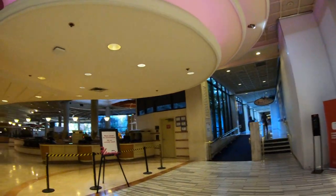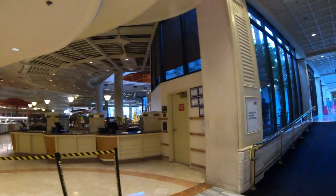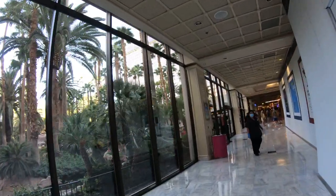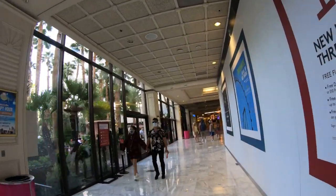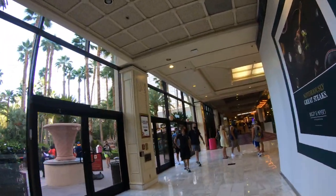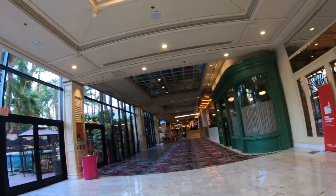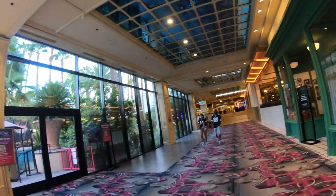On the left here is the Paradise Garden Buffet, which is unfortunately still closed. It has great views of that habitat outside. And as we walk up this ramp, you can see the habitat on the left-hand side. On the right are the habitat elevators, which will take us up to the room that I stayed in, and we'll check that room out in just a short moment.